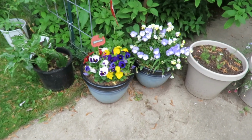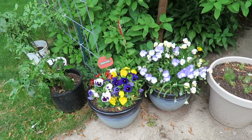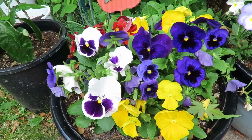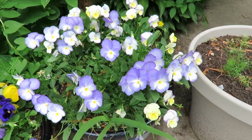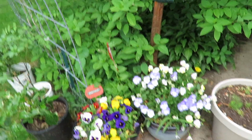So you know me, I always take an opportunity to point out the flowers. Look at these pansies. Aren't they beautiful? I just think they are so lovely. I love having pansies in my garden.